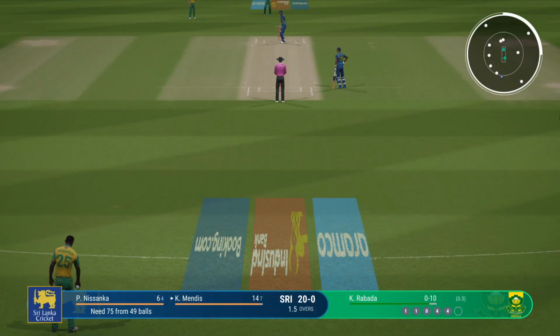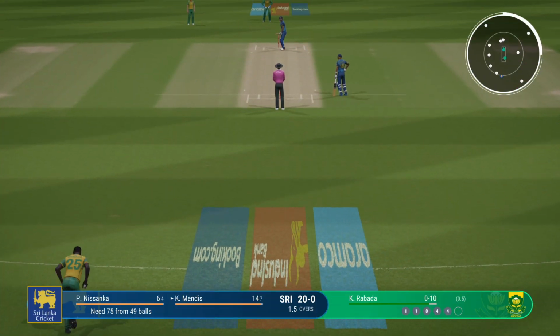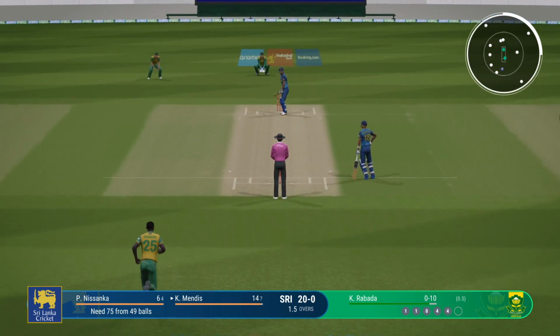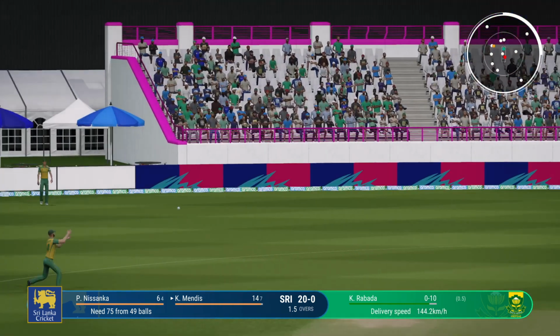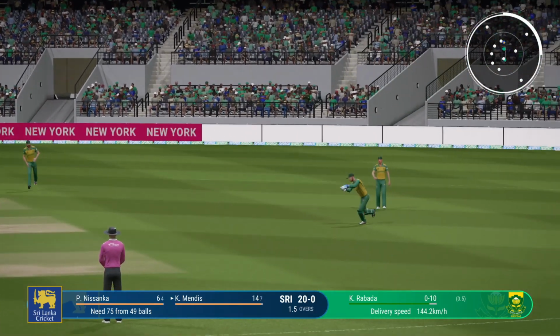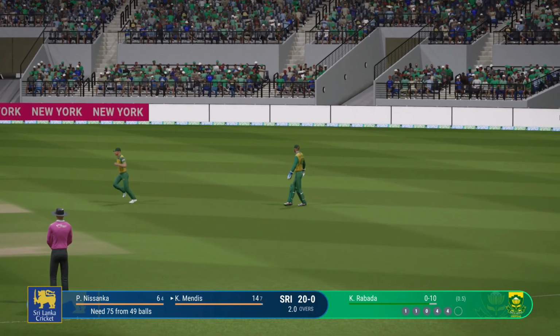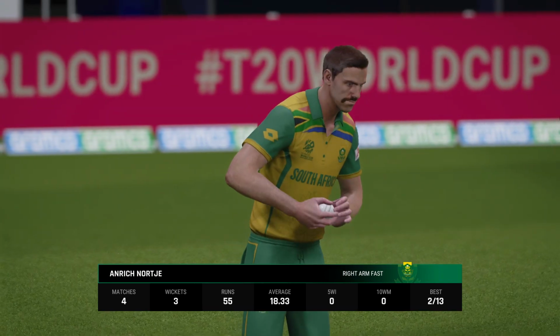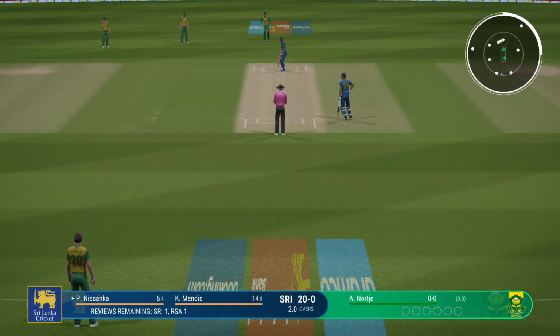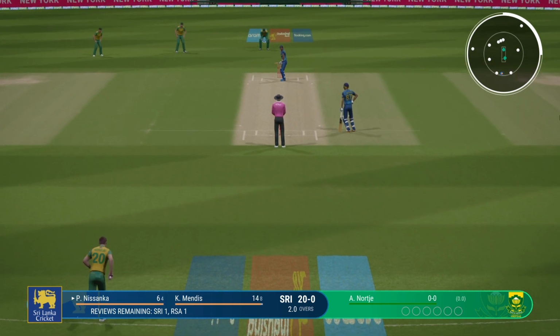Good contest here at the moment. Four off the last ball. It'll be interesting to see how the bowler can respond. Finds the fielder with that shot. End of the over. 10 runs from it. Sri Lanka are 20 for none. We're two overs down into the second innings and they're scoring freely at the moment and hold an early advantage.